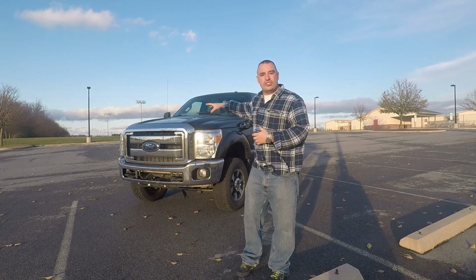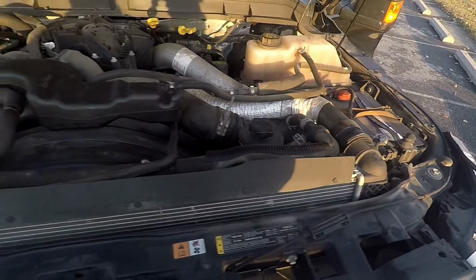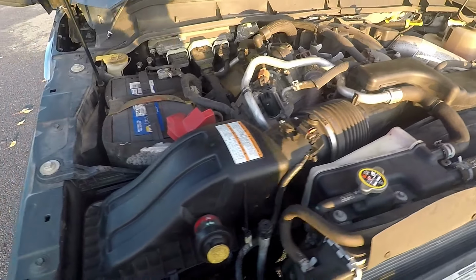Now we jump forward to the 2015, which is what our truck here on the channel is, a 2015 6.7 Powerstroke with 89,000 miles on it. This is a Lariat, so I'm going to be a little biased in what I think is the best year to buy. Changes for the 2015s were revisions to the cylinder heads. The CP4 pump is able to push more fuel than the earlier one. I don't know the exact difference, but it does have a little more fuel volume available to it.